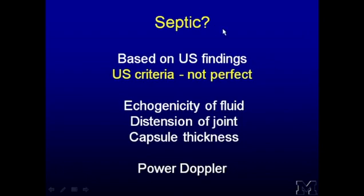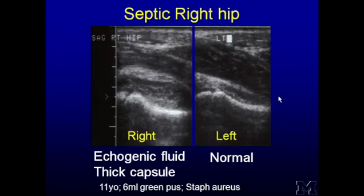Now, is the effusion containing bacteria, yes or no? And basically, we've learned that our ultrasound criteria is really not perfect. You can look at various parameters, echogenicity of the fluid, how distended it is, capsule thickness, etc. When power Doppler first came out in the 1990s, we used that to see if that would help us. And as we'll show momentarily, that is also not perfect.